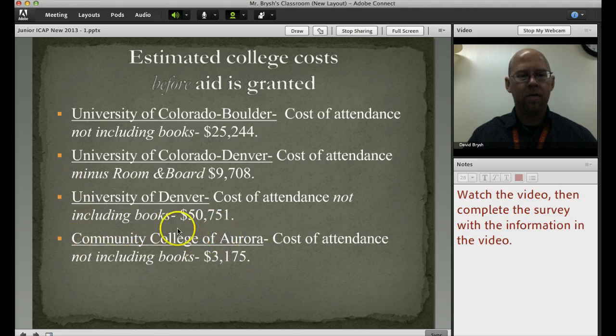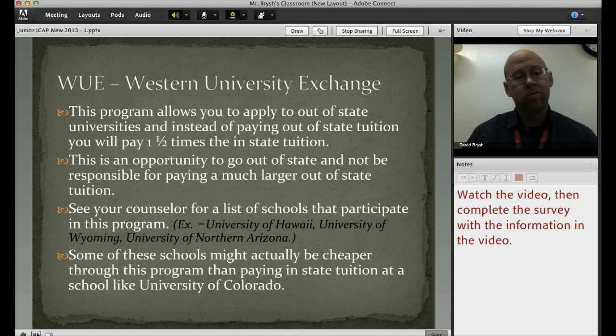Community College of Aurora, right around the $3,000 mark that we talked about last time. University of Colorado at Denver is right around the $10,000 kind of average. And of course, the University of Boulder, it's public, but it's one of the more expensive public ones. It's really nice up there, though. So you've got to pay for it.